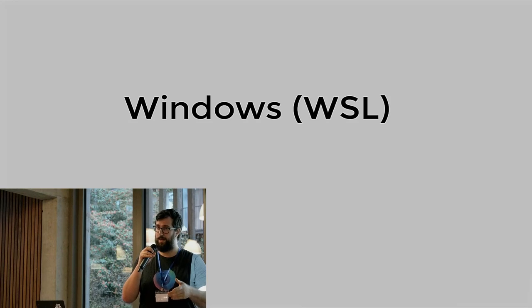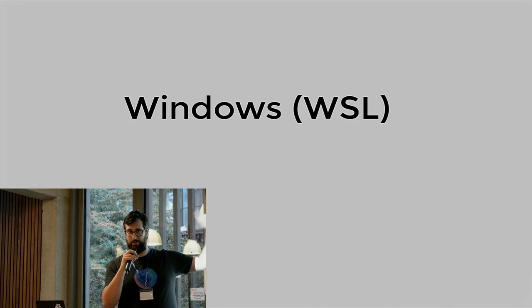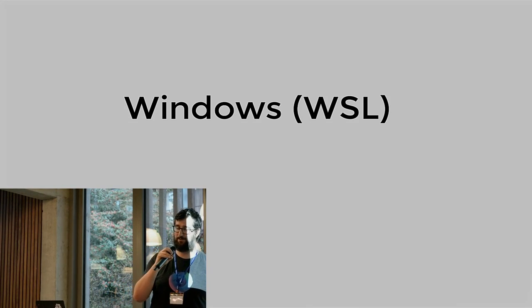The good part, why I put it here, is because there is a Windows, whatever the acronym is, subsystem Linux, yeah, okay, exactly.